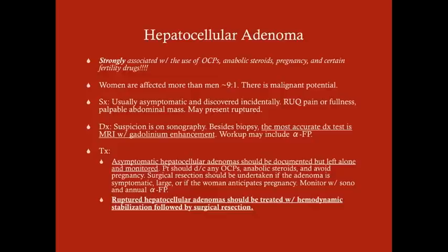alpha-fetoprotein is to a certain degree associated with the hepatocellular adenoma, although when it's at higher levels, we're concerned about hepatocellular carcinoma. So for the treatment of hepatocellular adenomas, if it's asymptomatic, you leave it alone, document it, and just monitor it by annual sonography, patient education, and annual alpha-fetoprotein levels.